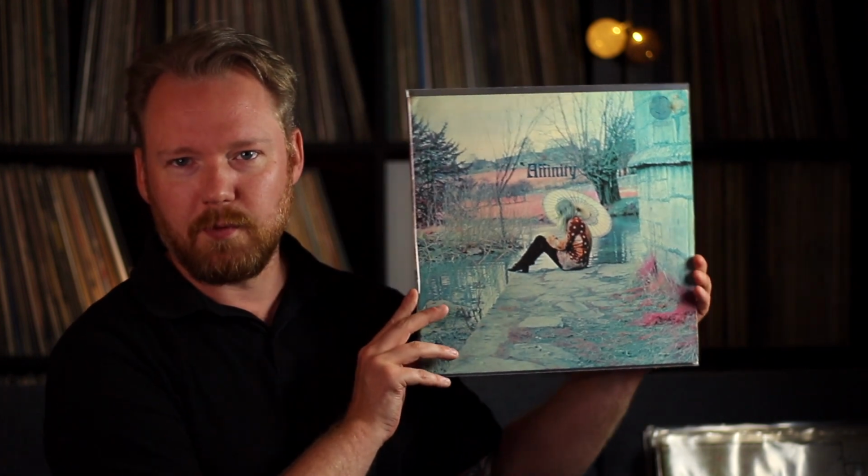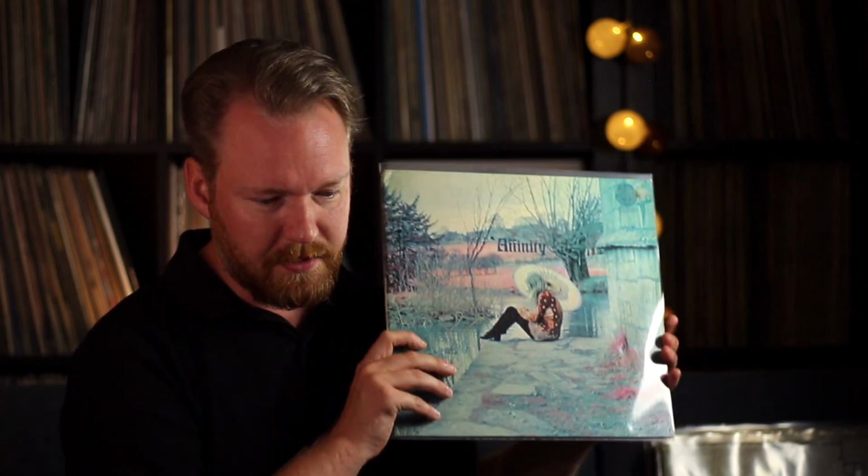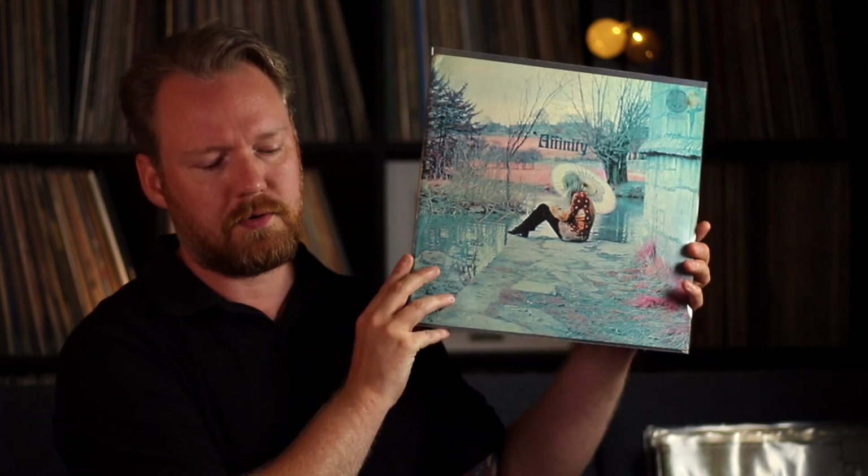But I'm super happy with this, and it's quite valuable. It goes for about 200 as medium and 300 as the most that has been sold on Discogs today. So coming in at number 4 of most valuable Vertigo Swirl records in my collection.